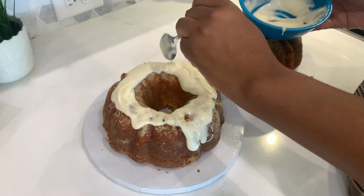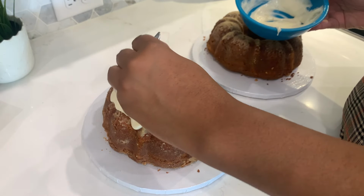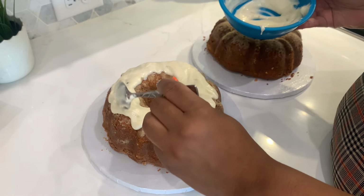But y'all, this cake turned out so good. I'm gonna let y'all drool over it for a little bit, and then we'll get into the numbers.